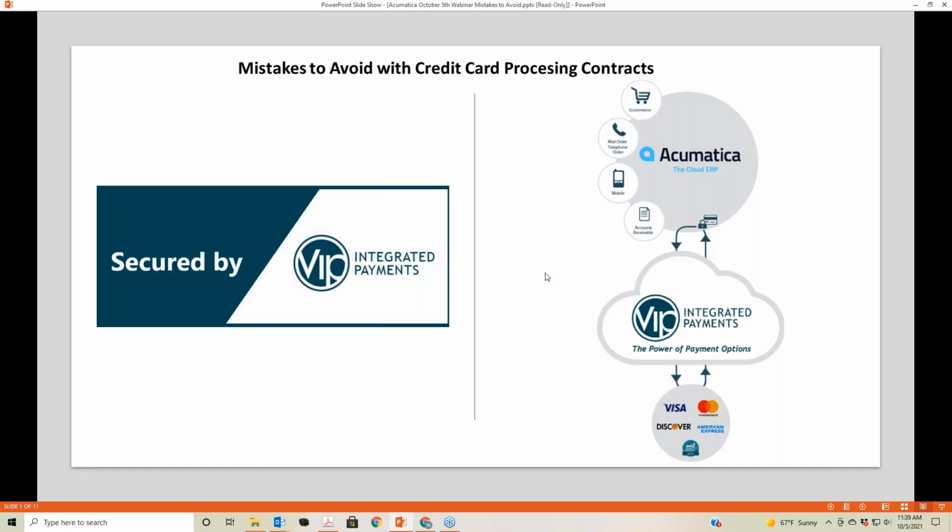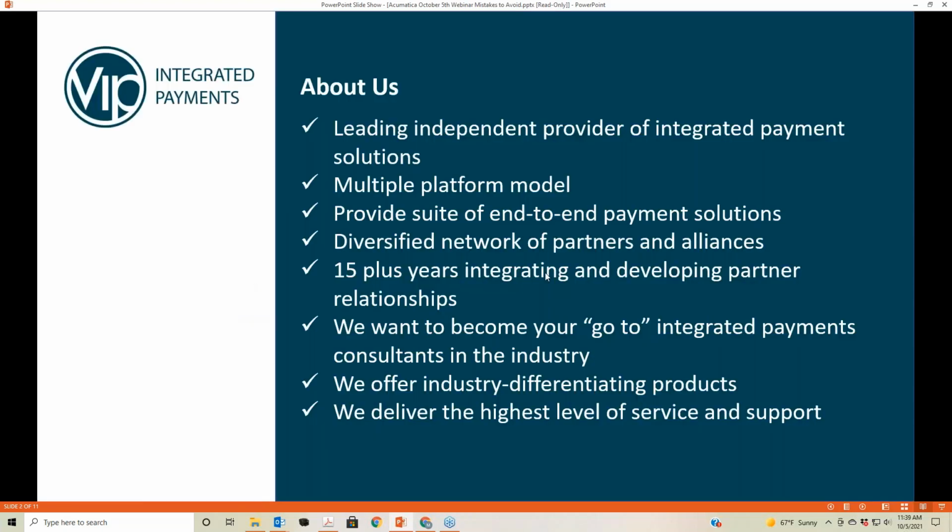So let me get started here. About us, we are a leading independent provider of integrated payment solutions. We work on a multi-platform model, meaning that you have more than one option for integrated payments, depending on what you need as a client. We do customize those. We do provide an end-to-end suite of payment solutions. We do work with a diversified network of partners, integrating the payments within Acumatica.